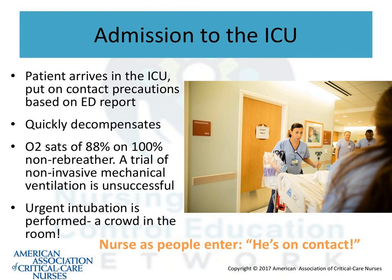He has tried non-invasive mechanical ventilation, but he is not able to tolerate it, and a decision is made to urgently intubate the patient for airway protection and hypoxia. And as you know, whenever you have an urgent procedure taking place, you generally get a crowd coming to the room. There's the team that's coming to perform the procedure, and also sometimes people who come to observe or learn from the experience.